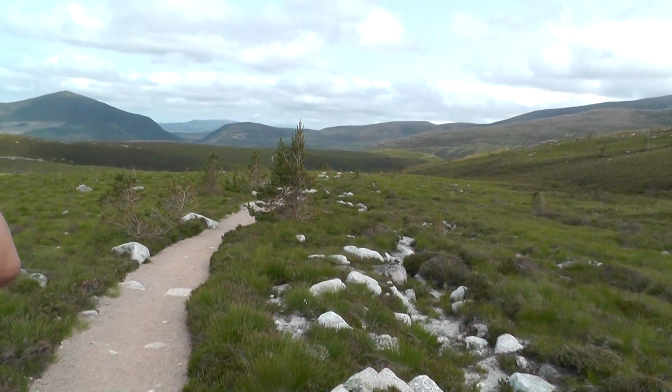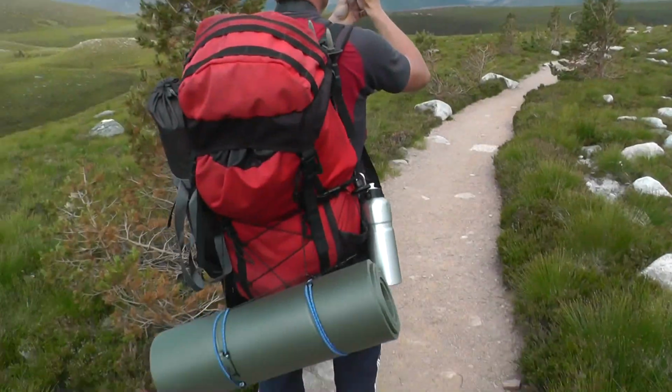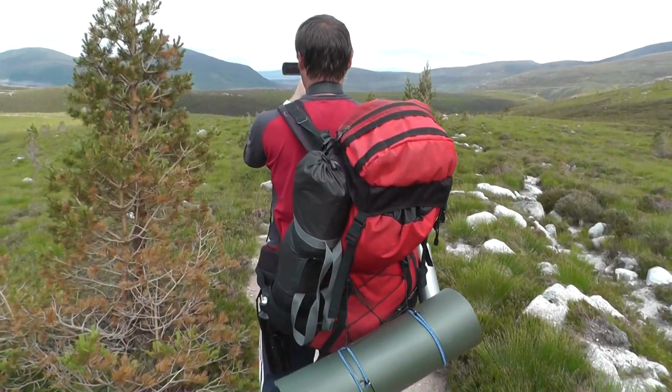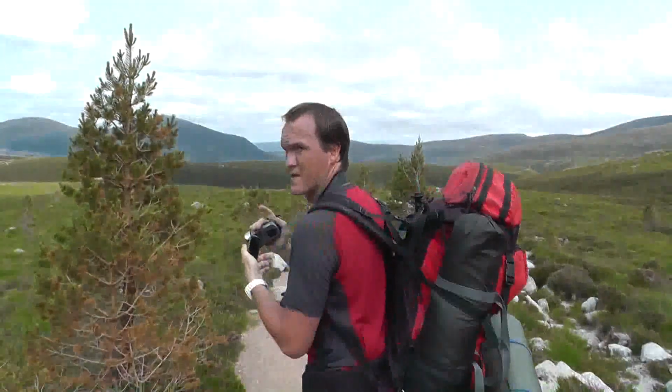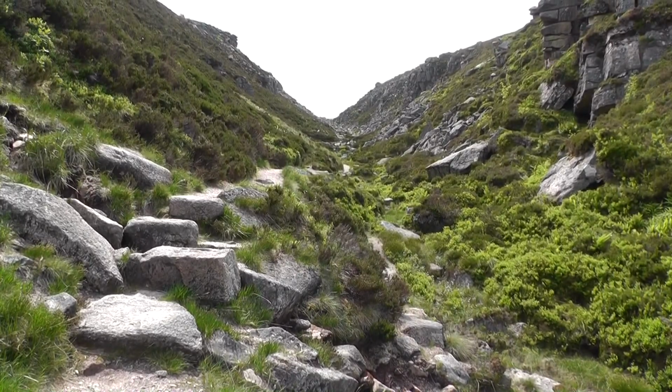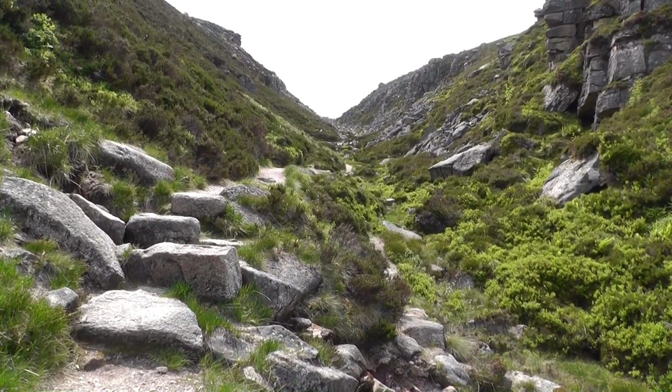Lovely walk, actually. Can't call that a lovely rucksack job. Oh, and Peter's all equipped with his mat and tent. Tons of water. The Chalamain Gap. This is the very start of it.